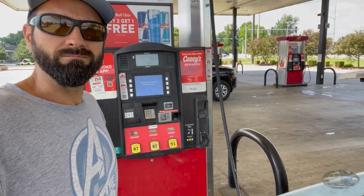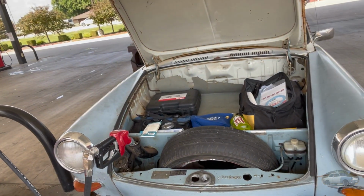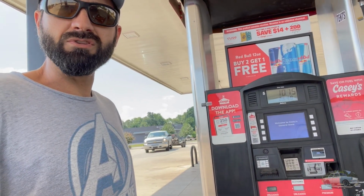Yeah, I'm here at the pump, topping off with premium. About to head underway on a trip with my buddies to Ponca City. And I'm pretty excited. Let's see what happens.